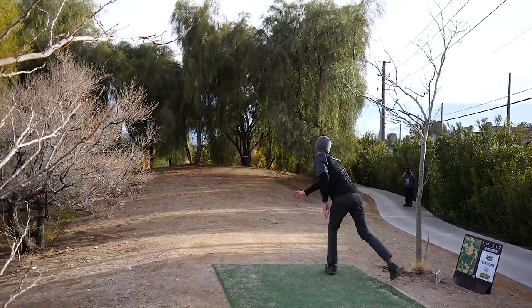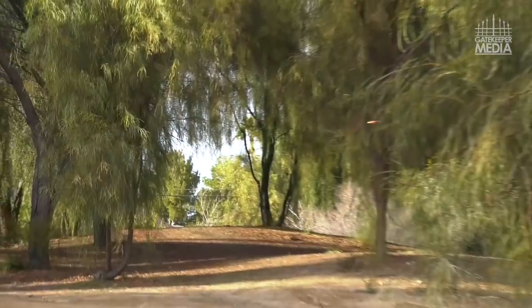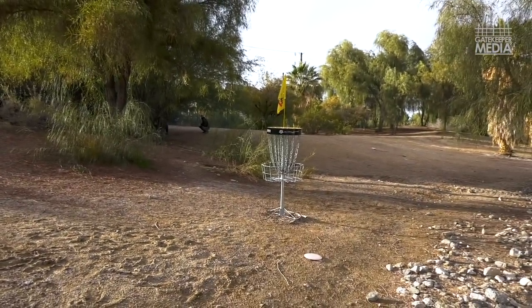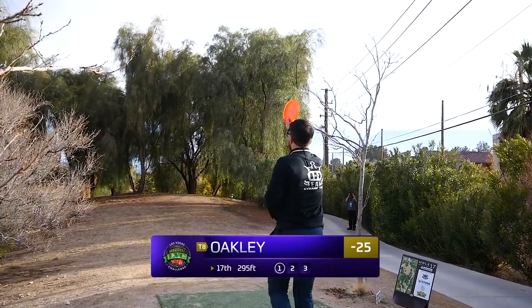Alex looking to go forehand. You can tell he's primarily forehand. When he feels comfortable with it, he's going to take it, and I can see why, for reasons just like that. Beautiful park.